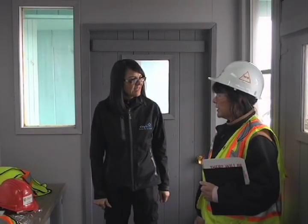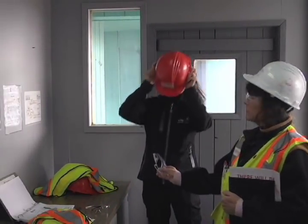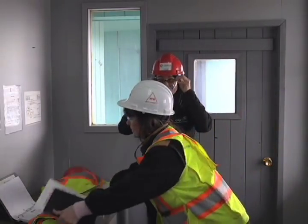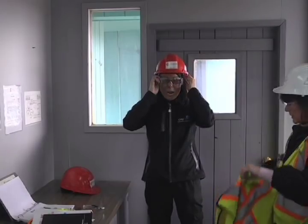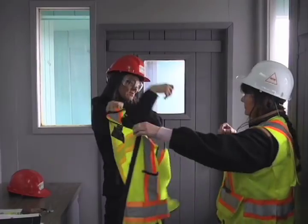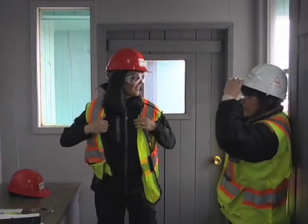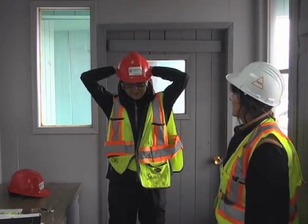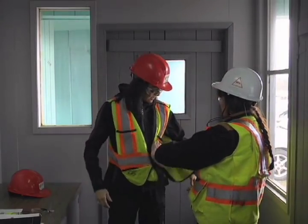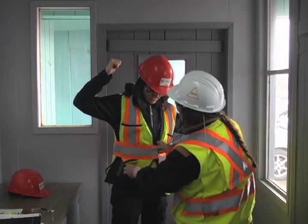Okay, so we're going to get you suited up in a hard hat, and the safety glasses, these ones here, will go fit over your glasses. And the vest, the high-vis vest so everybody can see you. You can tighten the hard hat up at the back. There's a ratchet back there, just like a bike helmet. These are all adjustable. Can't have anything too loose flying around out there.